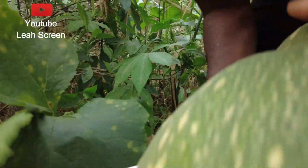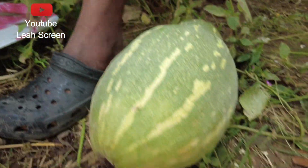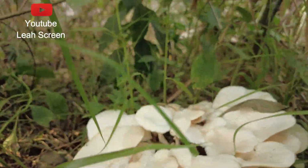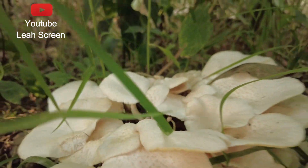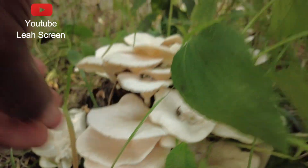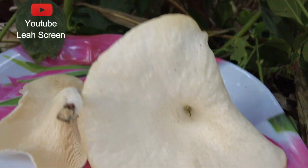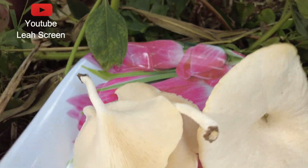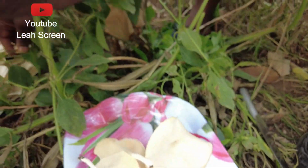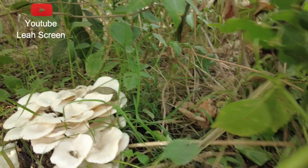Ooh, this is another huge pumpkin. The mushrooms are very healthy plants. Wow, they are much. These are fresh mushrooms, and this is the good one. The edible ones, you see, they are like meat. Wow, I need to clear here.